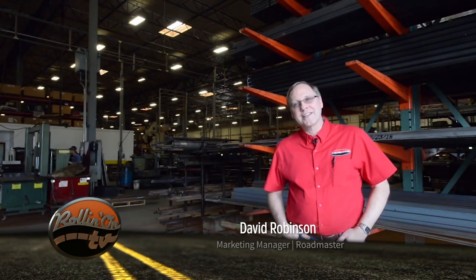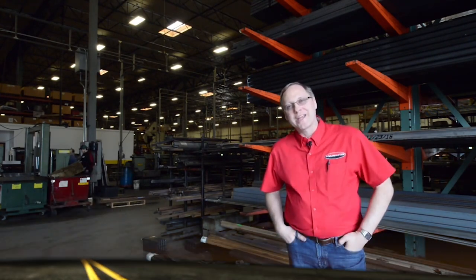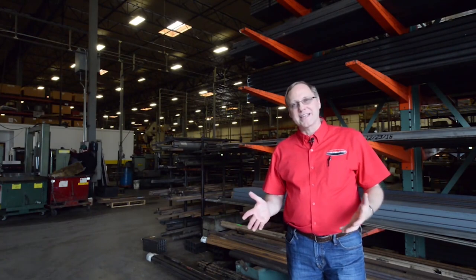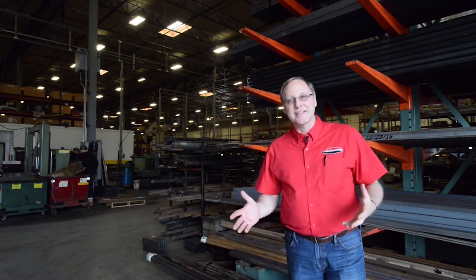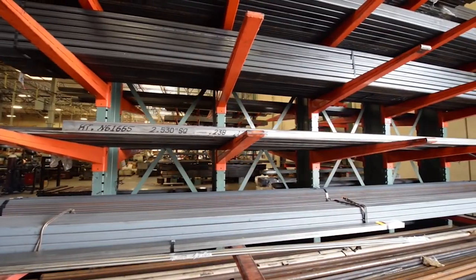Hi, my name is David Robinson. I'm the marketing manager here at Roadmaster, and we're about to take a factory tour. Before we get started, I just wanted to mention a couple of things that kind of set Roadmaster apart. The biggest thing is that we are a true manufacturer. We literally take raw steel and turn it into finished product.